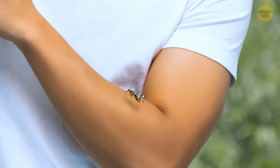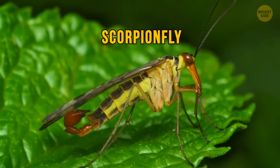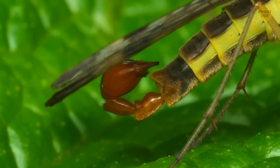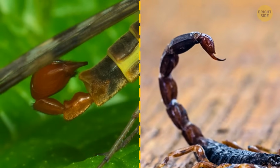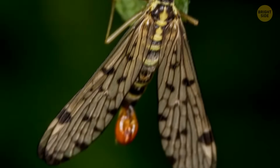Now, if this fly lands on your arm outside, you might just scream a little. Hey, I wouldn't blame you. The scorpion fly, as its name suggests, has a curved tail that looks just like a scorpion stinger. But you can breathe a sigh of relief. This is only used for mating.